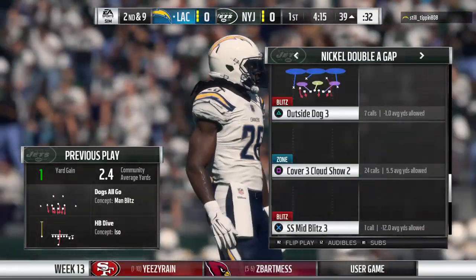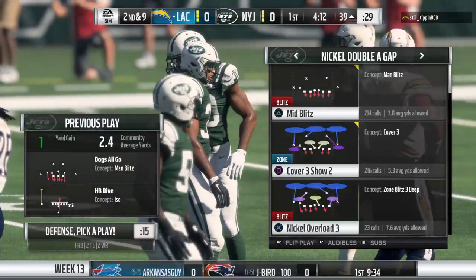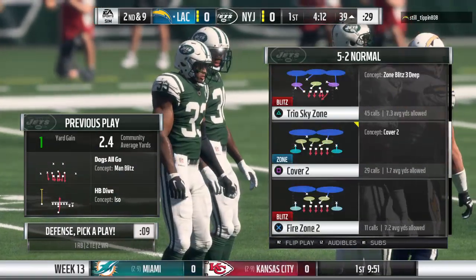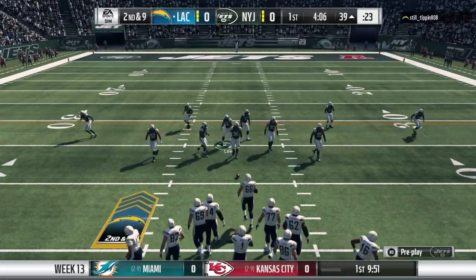Nice job by that defensive front there to hold them to a short gain on first down. Well played, I must say. Yeah, only getting 1 yard. There was no room to run. And here comes play number 6 on this drive.